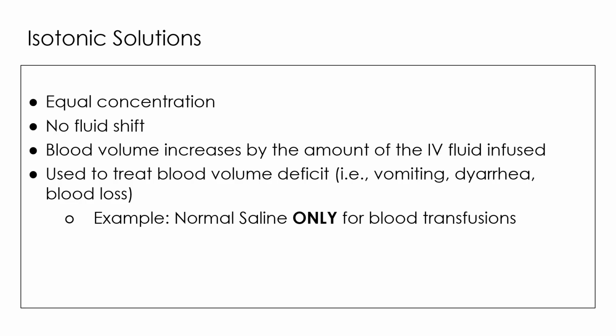Isotonic IV solutions have a solute concentration equal to that of blood, staying within the blood vessels and expanding extracellular fluid volume without causing cells to swell or shrink. They are used to treat fluid loss. For example, scenarios such as vomiting, diarrhea, blood loss, and shock. A great example is that normal saline is the only compatible solution for blood transfusions. Why? The equal concentration.